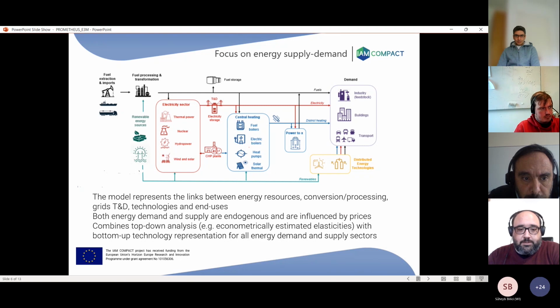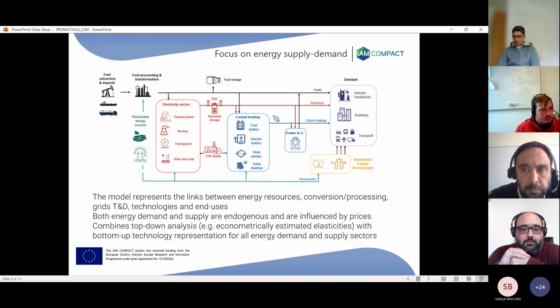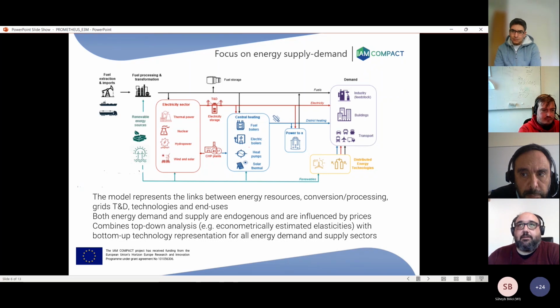With respect to the granularity of the model, the model is a combination, so I cannot classify it as either bottom-up or top-down. It uses techniques from a top-down analysis, for instance, econometrically estimating the elasticities to simulate the demand growth, the demand evolution. On the other hand, we have a bottom-up detailed technology representation, which is embedded both in the supply side, like electricity plants, but also in energy demand sectors. For instance, we have very specific technologies for different types of private cars or different equipment in the buildings.